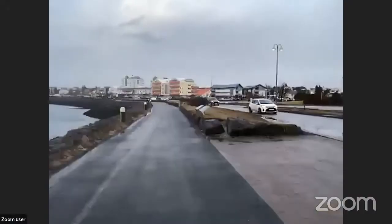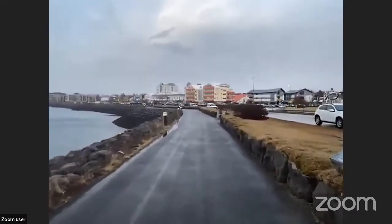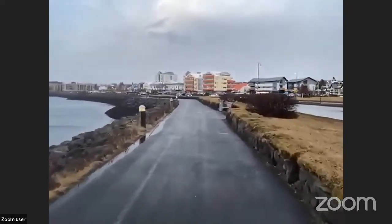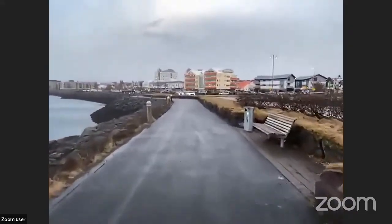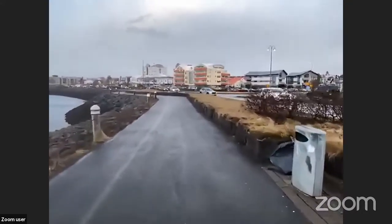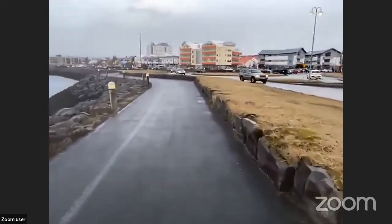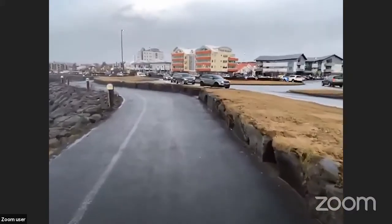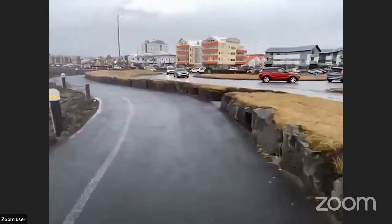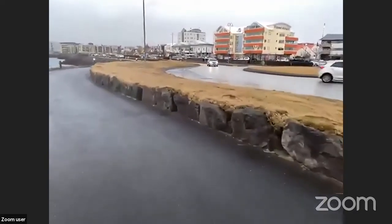So what is the name of your town? Because this is not Reykjavik, but you're close by. Yeah, it's named Hafnarfjörður. That means the harbor's fjord. This used to be the main harbor for Reykjavik before they had their own harbor at the beginning of last century, because the harbor in Reykjavik is by nature not as good as here. When people came to Iceland with goods, they often came here because it had better shelter for the ships.